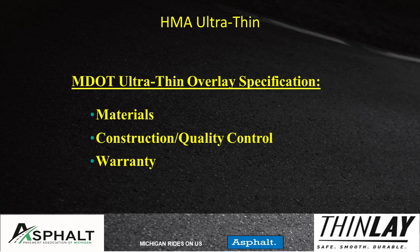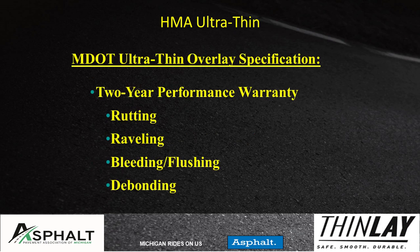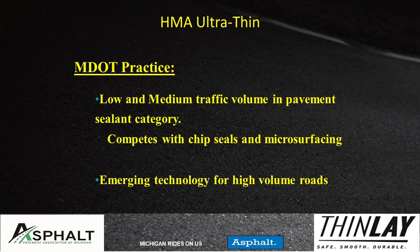So the specification covers the materials, the construction and quality control, and it also includes a warranty. At MDOT, they use performance warranties for all their surface sealing and CPM fixes. It's a 2-year performance warranty, and for the ultra thins, it covers rutting, raveling, bleeding and flushing, as well as debonding. So current MDOT practice, the low volume and medium volume ultra thins are in their regular surface sealing category. So it competes there with the chip seals and the microsurfacing.